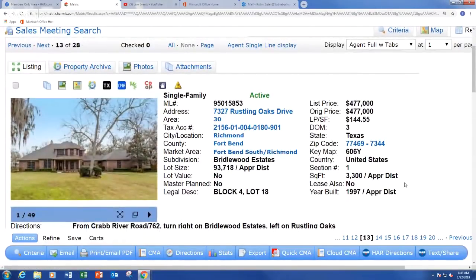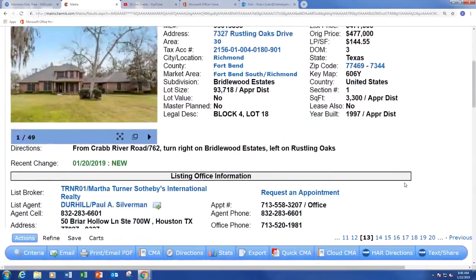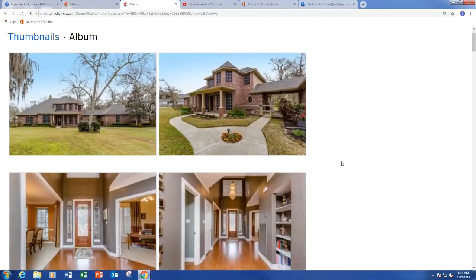7327 Rustling Oaks in Bridlewood Estates, 477, Paul Silverman. How much is that? That looks gigantic. 477.